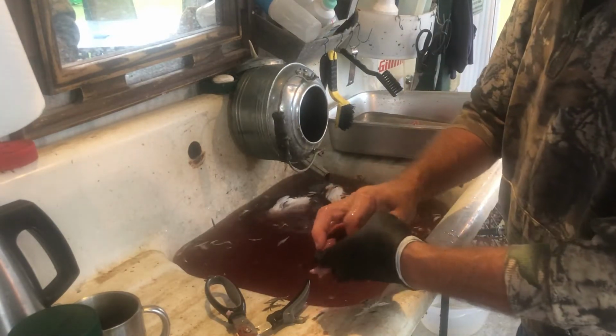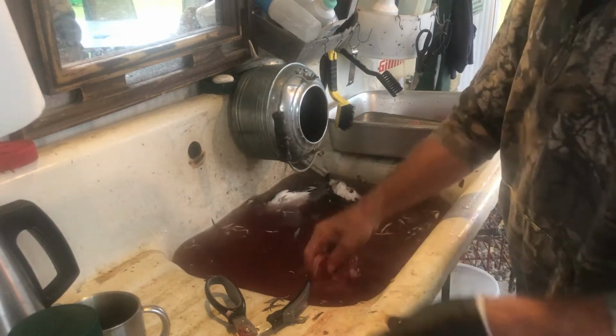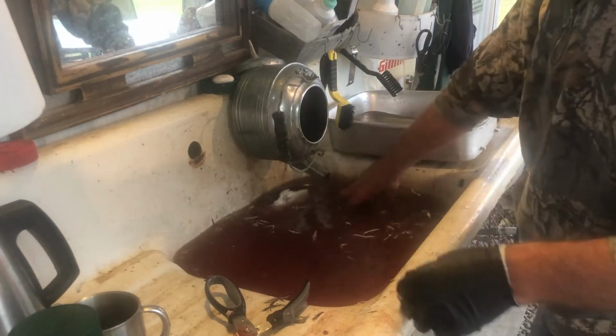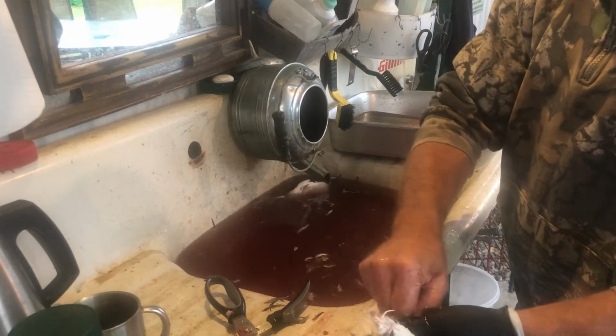Now after I do these 5, I'll let this dirty water out right here and put some clean water in, just to keep things a little cleaner.